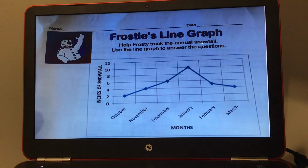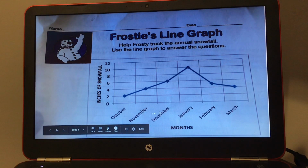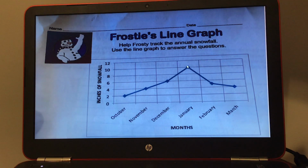All right, Frosty's line graph. So if you notice the y-axis, it's inches of snowfall. So 0, 2, 4, 6, 8, 10, 12. If it's in the middle, then it's the number in the middle. So it'd be a 12. If it's in between 12 and 10, it'd be 11. Okay? And it has the months on the x-axis. So you have October, November, December, January, February, March. So if they asked you which month had the most snow, this 10 inches would be the most, and that would be what, in January? And then if they asked you which one had the least amount of snow, that would be 2 inches in October.